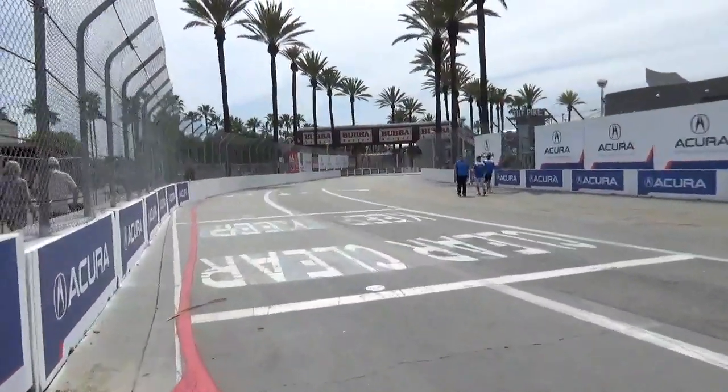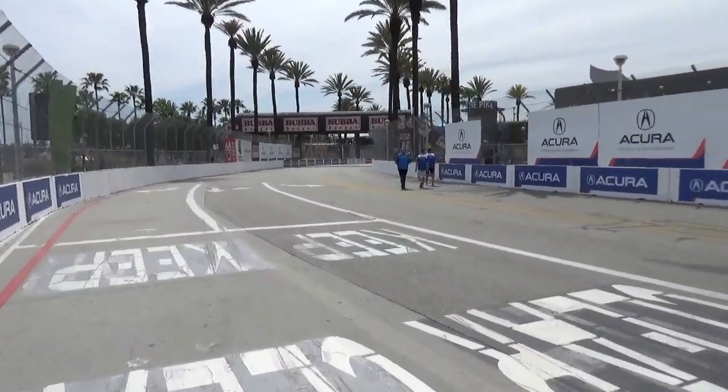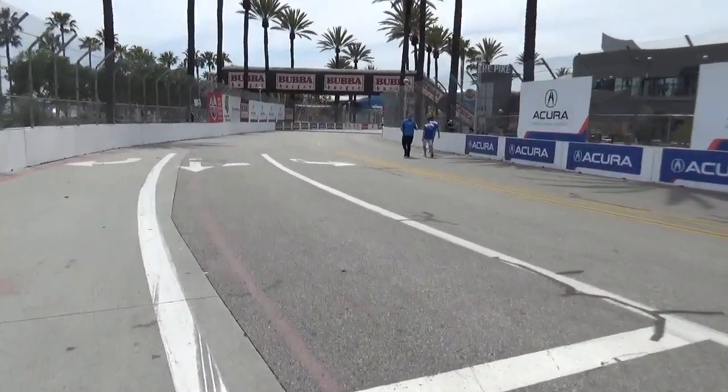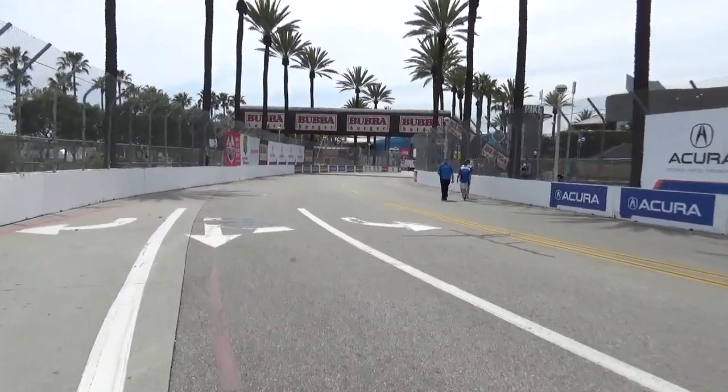All right, so we're gonna keep the camera rolling now because we're actually on our way down to the fountain area. The fountain area was a part of the track that was put in, I think, in the year 2000, if I remember right. Someone will correct me on that.